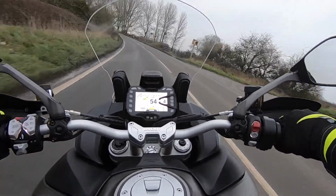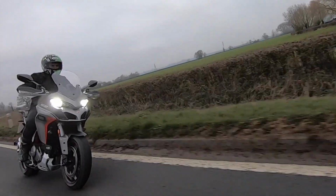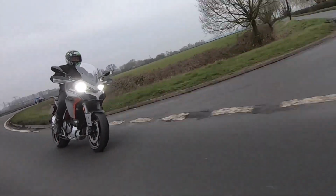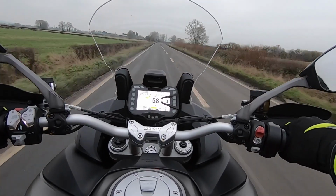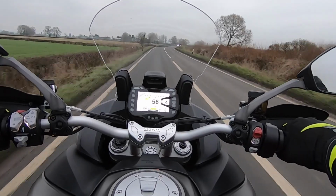Mega impressed. Cold, miserable, wet day, heated grips on, started on medium. Within 200 yards, I was turning them down to low. Mega impressed with those. So definitely an addition I need for the colder days on my race bike.